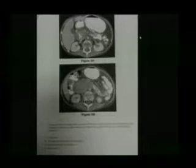Aya, you are shown 2 images from a contrast CT image of an 8-year-old boy with leukemia who complains of pain after undergoing an upper endoscopy. What is the most likely diagnosis?